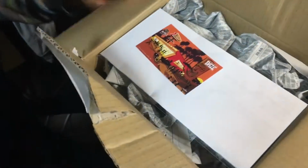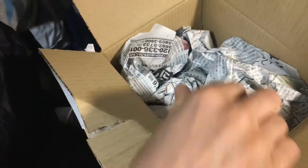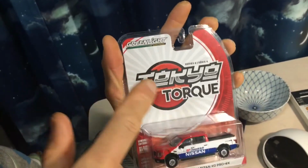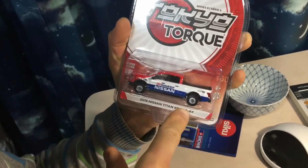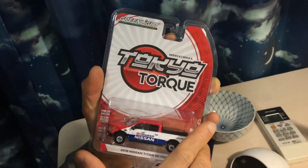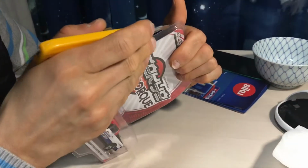Newspaper, and this Greenlight Collectibles Tokyo Talk Nissan Titan XD Pro 4X. Then I open it.